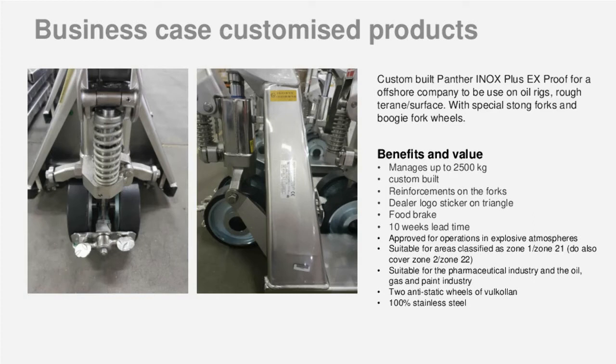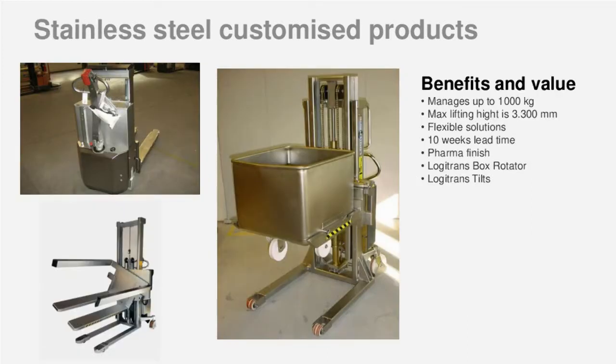This case, you know, we do a lot of customized product. We do the stagger, and we do the stagger to handle total pin and VMAX. We do the stainless steel box rotator. We have a lead time of 10 weeks. We do offer a pharma finish for the pharmaceutical industry. We manage up to 1 ton if it's a stagger, and a lifting height of 3.3 meters is required.